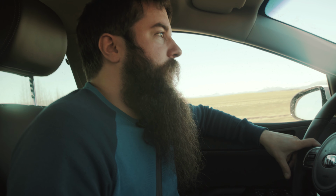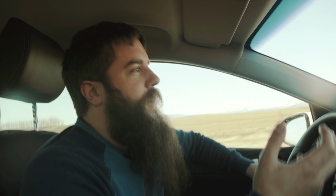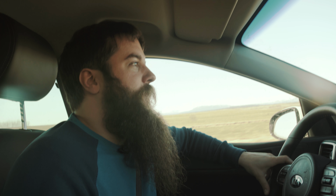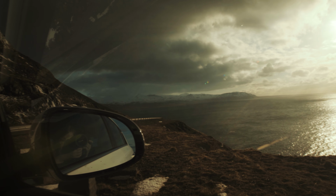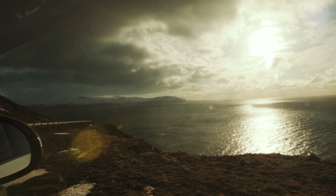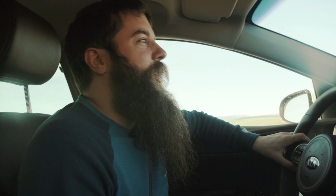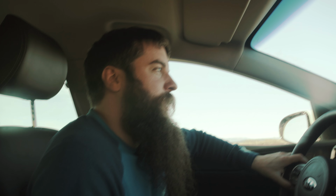After filming the waterfall, we came up around this corner of the coast, and there was this incredibly gorgeous view of the tip of the peninsula with the sun setting, the clouds rolling by overhead. It looked so good. And I said, okay, we gotta stop here and do another time lapse.